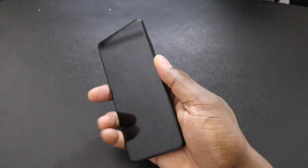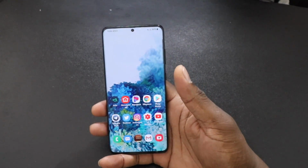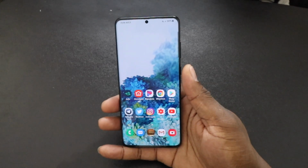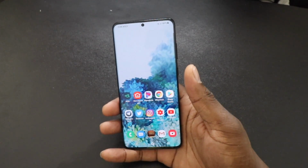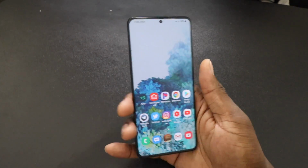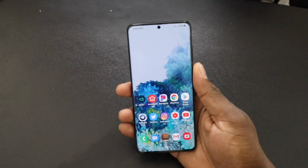The front camera is really impressive when it comes to doing video. I could use this phone. This is just yet another phone that I could use just to do vlogs and things right here in the office, or just anywhere. The audio is good. There's nothing that I don't like about this phone right now.